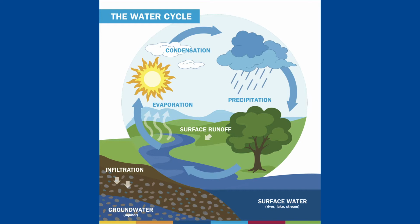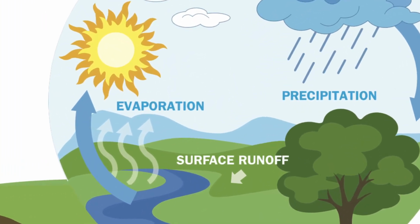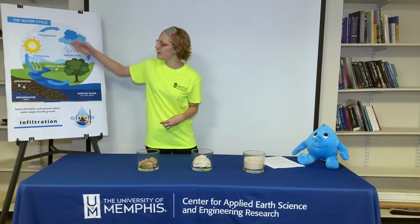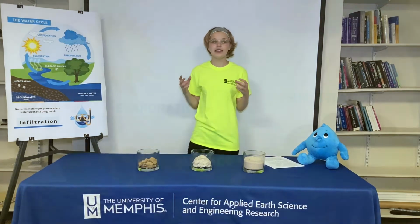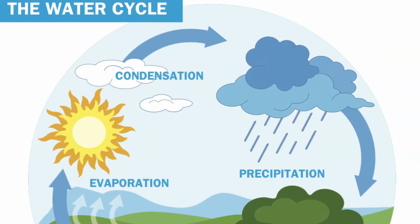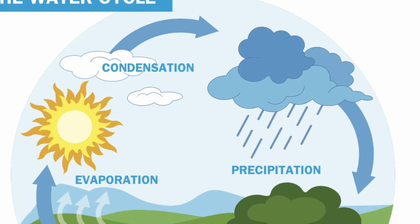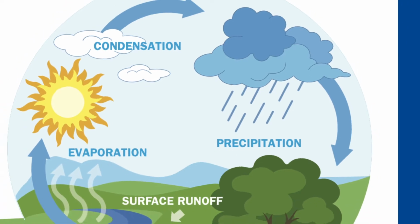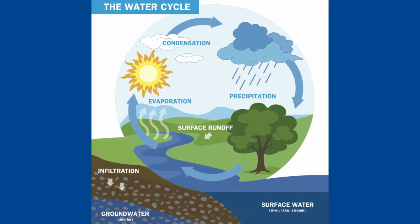Where should we start this process? How about evaporation? During the process of evaporation, surface water is heated by the sun into water vapor. So then what happens after that? Right, up next is condensation. All of this water vapor condenses to form clouds. After that, once enough water vapor has condensed, it becomes heavier and heavier, and it falls to the ground. We call this precipitation: rain, and of course, when it's colder, snow or sleet or hail.